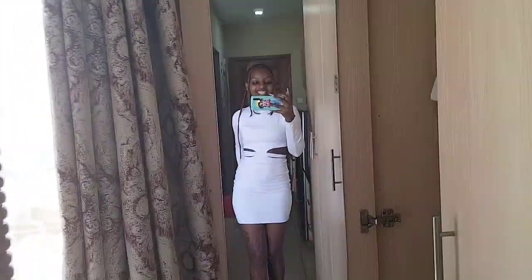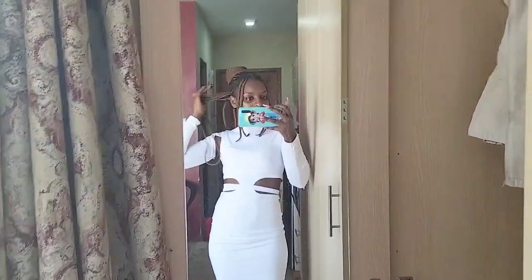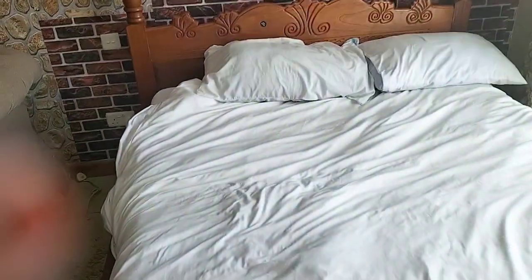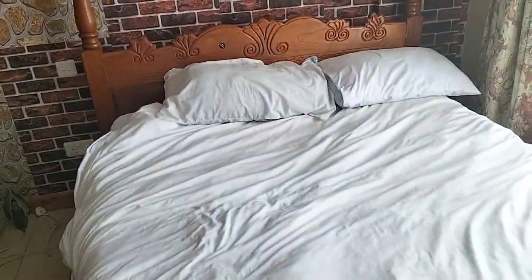These are the wardrobes. I don't need to open them because they have nothing. Then there is a space for hanging clothes here. Then there is this space to just hang things. And these are the curtains. This is my view. I'm not going to show you exactly outside. I don't want you to know where I am. Then this is the bed. It looks messy because I was sleeping.